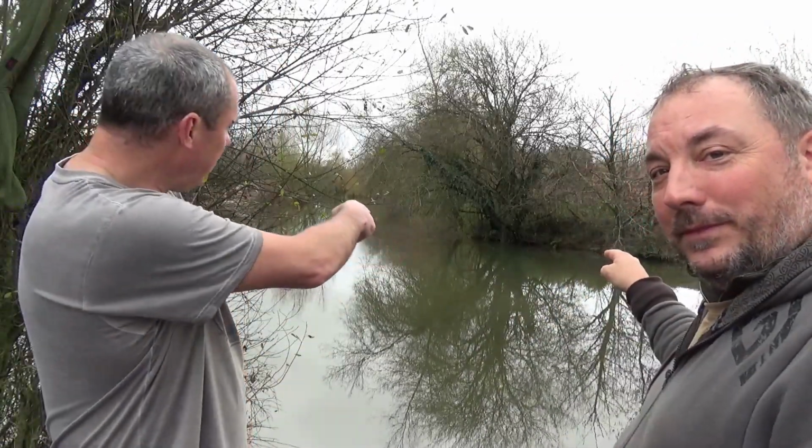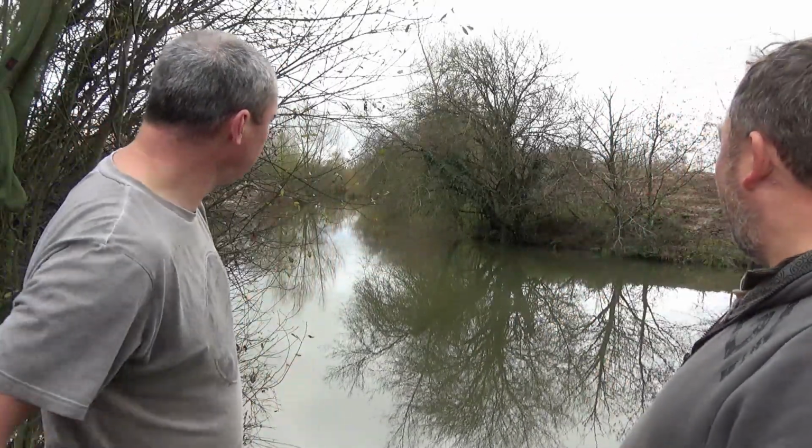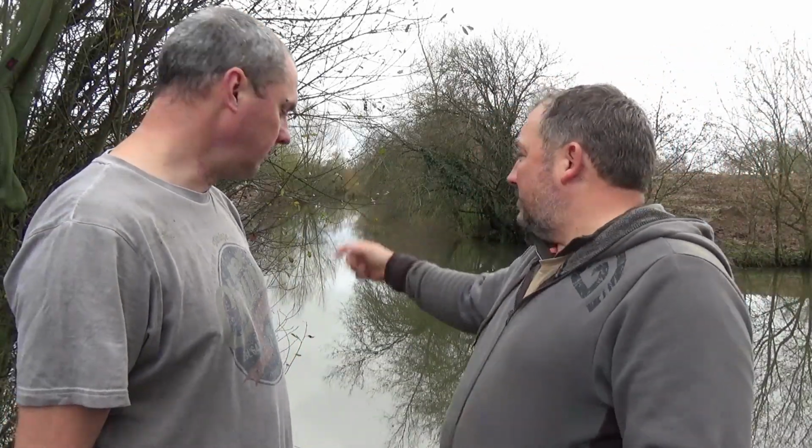And I've caught from this swim before. Yeah, under them trees, I've caught from before. I'm definitely putting one out there, one down the margins, and one down the margin that way as well. But I'll show you all that later. But in the meantime, let's get fishing.